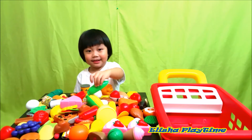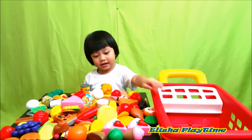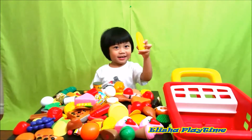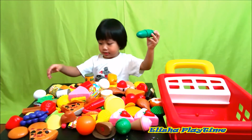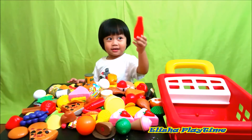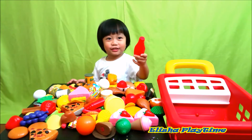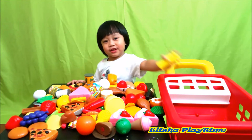Carrots. And is that one? Corn. And another? Corn. And that one? Cucumber. What's that? Ketchup. And that one? Mustard sauce.